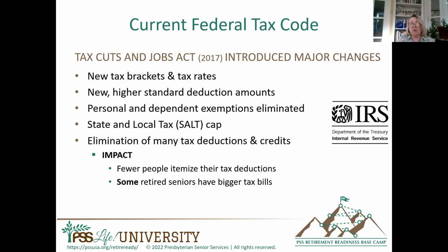Because it used to be, before 2018, when Tax Cut and Jobs Act went into effect, that if you had a huge property tax bill and you paid a lot of income taxes to the state, you could deduct all of that on your 1040, April 15th, and not pay as much to the federal government. So that was eliminated, and a cap, you can deduct up to $10,000 combined of property and local and state taxes.